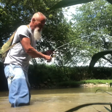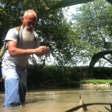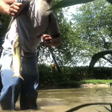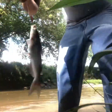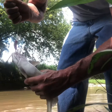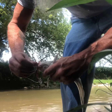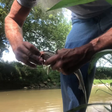Got another one. That's crazy, you got a channel cat. Little small channel. Caught him on an artificial lure, a little crawdad lure. See if I can get this hook out. I'm gonna let him go.